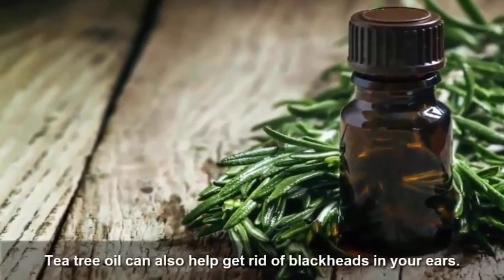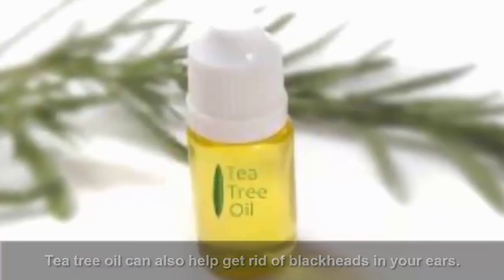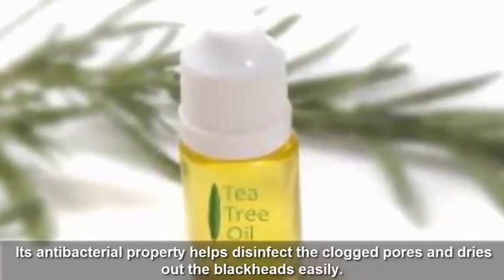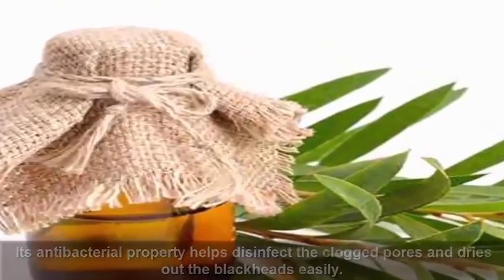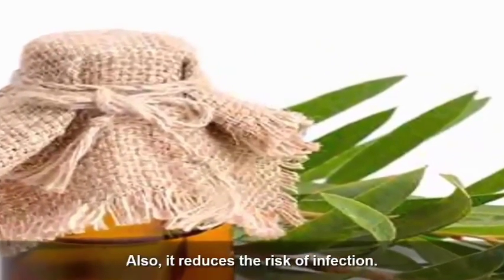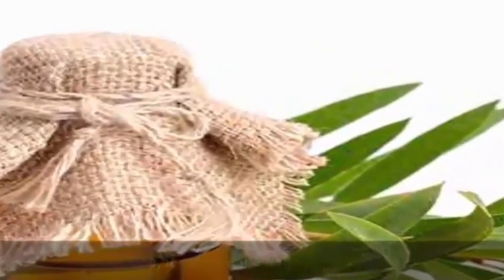The fourth one is tea tree oil, which can also help to get rid of blackheads in your ears. It has an antibacterial property which helps disinfect the clogged pores and dries out blackheads easily. It also reduces the risk of infection.